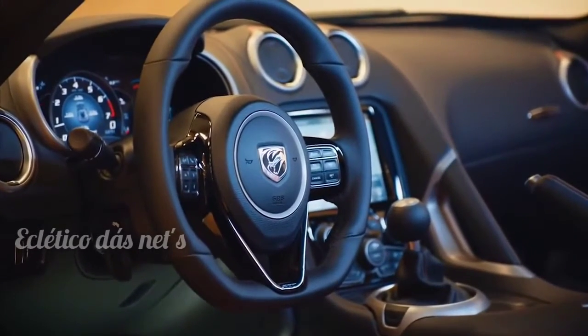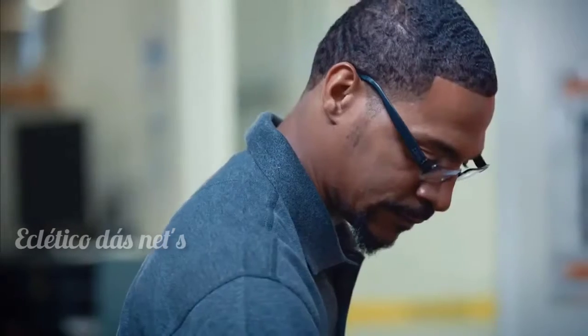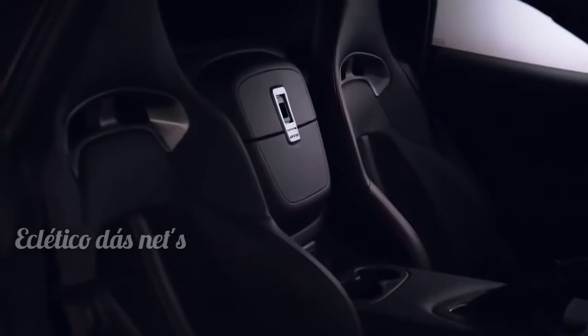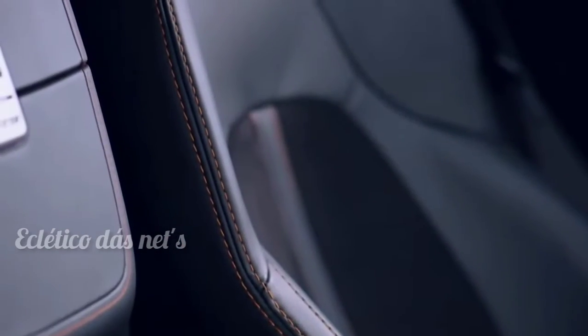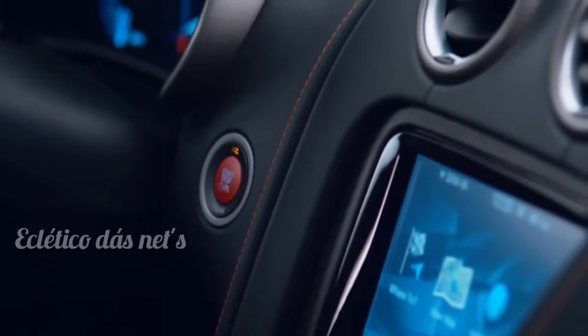They say it's what's inside that counts. There won't be any argument from the interior group. Sumptuously sculpted, intuitive ergonomics, and surprising comfort create a masterpiece of an environment.